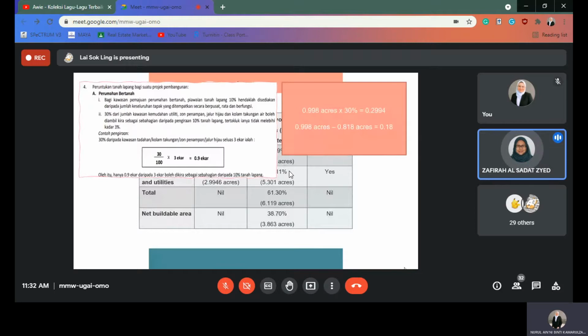Okay. Ni dari MPKJ punya? Planning guidelines Selangor? Ya. Faimal, do you understand this? Why it's not 10% and still considered adhered to the planning guidelines? Wait, bagi kuasa perumahan. Baru nak baca. Can I use BM to explain? Yeah, boleh. Tak ada masalah.